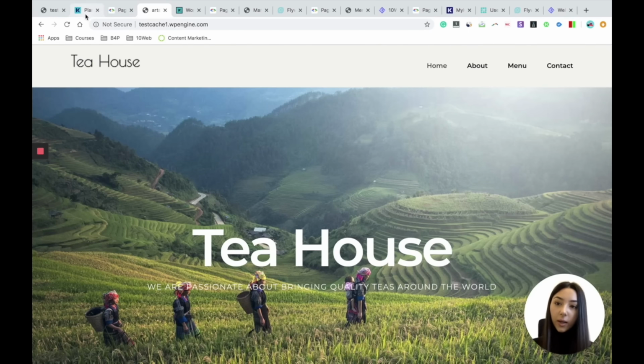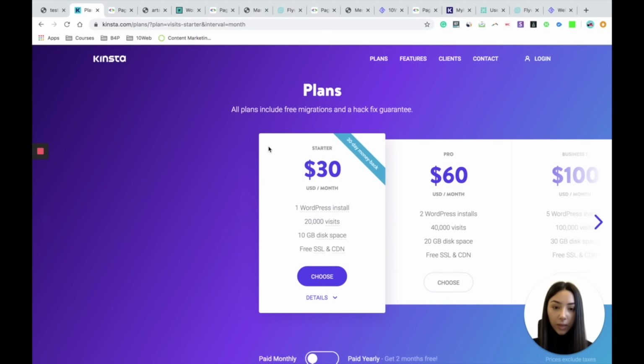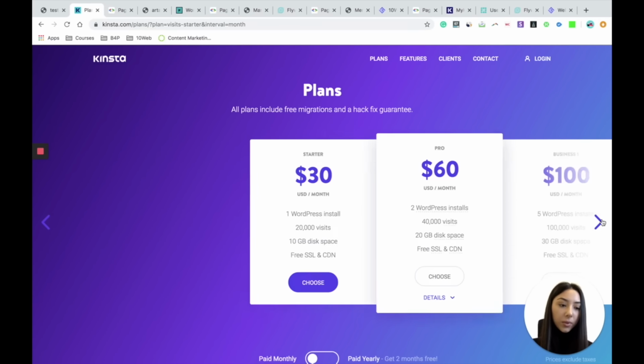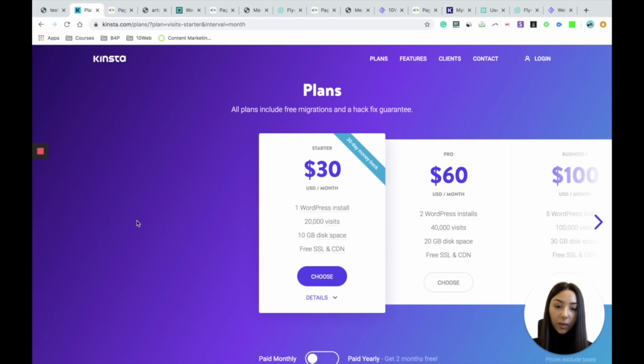But before getting into checking their performances, I would like to compare their plans and offerings as well. And starting with Kinsta, we see that their starters plan is $30, so that's the lowest plan that they have. And it goes up until $1,500, and you can always contact their sales if you want anything more. But so let's check out their starters plan.